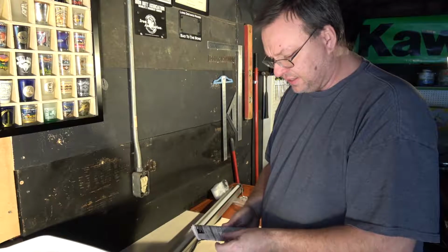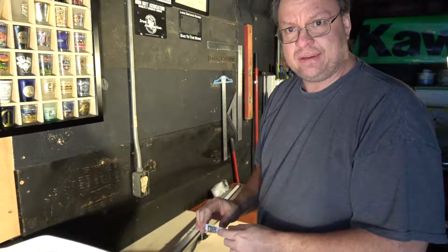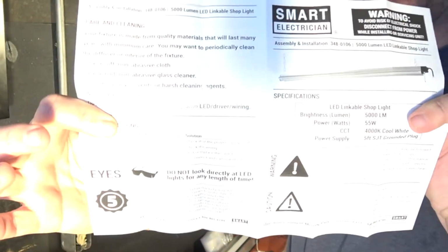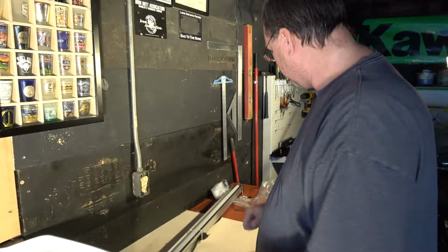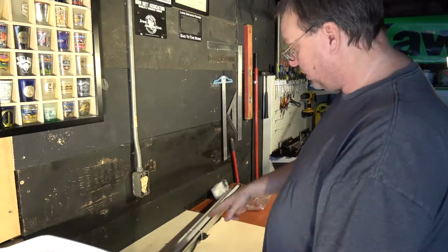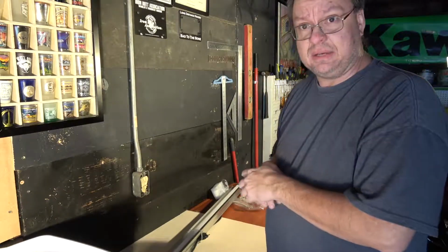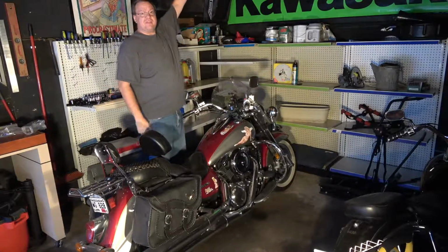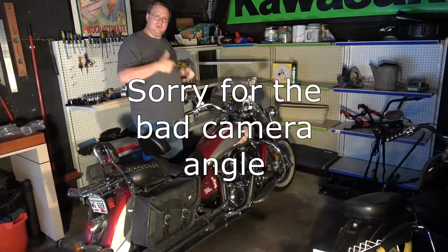And of course it's got the instructions, the care, cleaning, all that stuff, which if you want it, you can read it there. Here's the other side. Alright, enough of that. Alright, let's start working on getting this first one hung up. This one I think I'm going to put on the back side of the garage and get that back corner all lit up. Alright, so this is the rafter that I want to work on and get the light hung up. So I need to move the bike out of here.